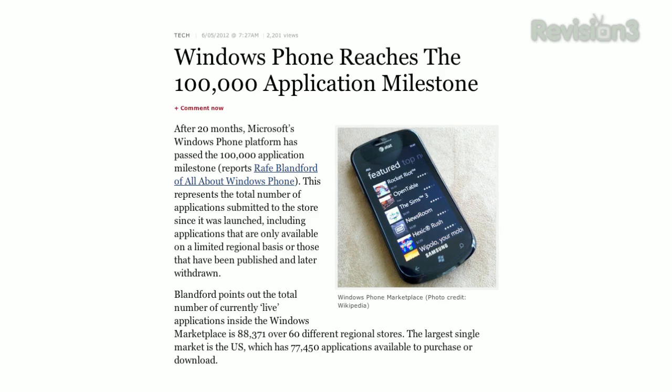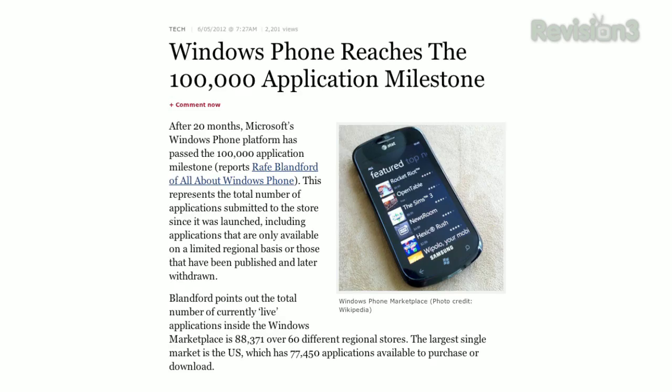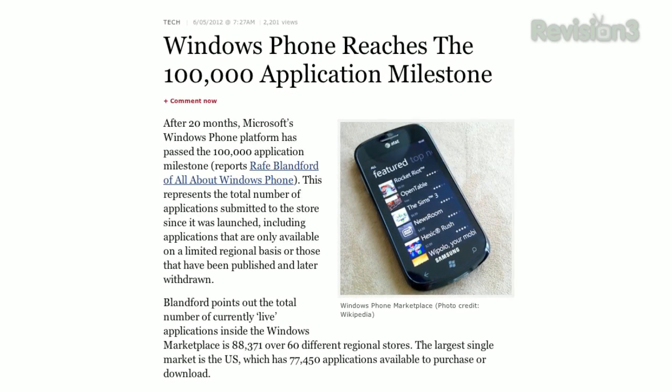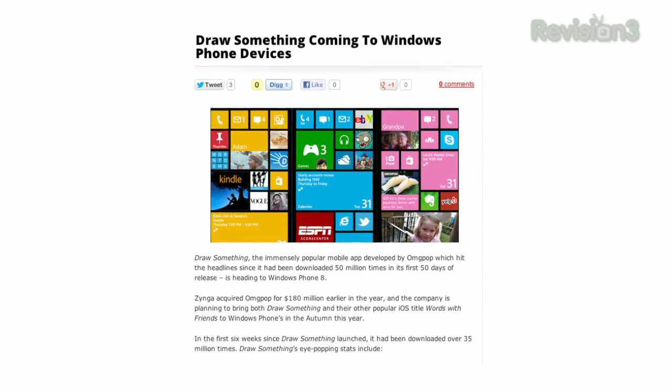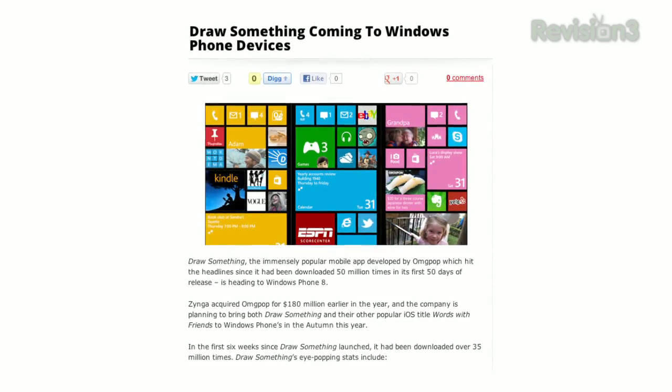And meanwhile, Microsoft announced this week that its Windows Phone marketplace has hit 100,000 applications. At 50,000 as of late last year, the size of the marketplace has doubled, and Microsoft hopes to attract many more quality applications in the wake of its big reveal of the Surface tablet earlier this week. Also announced that Words with Friends and Draw Something will be heading to Windows Mobile, and this is also the debut of any Zynga game on Windows.